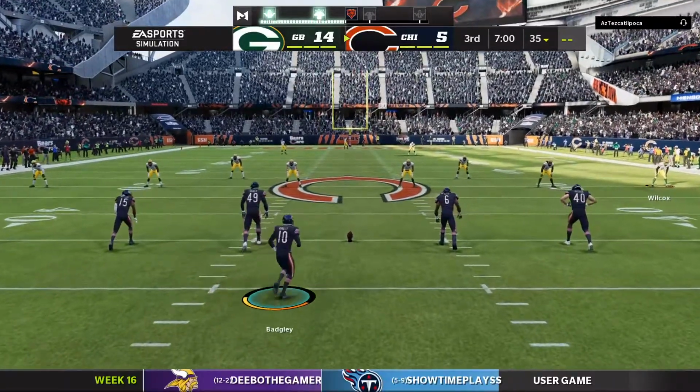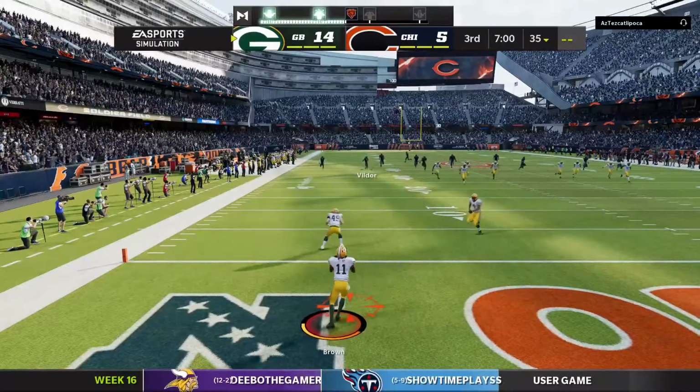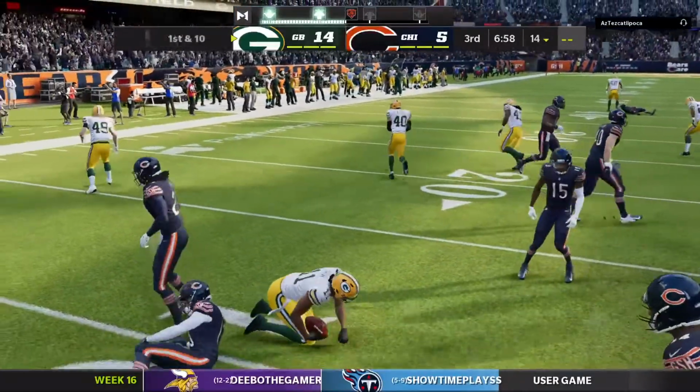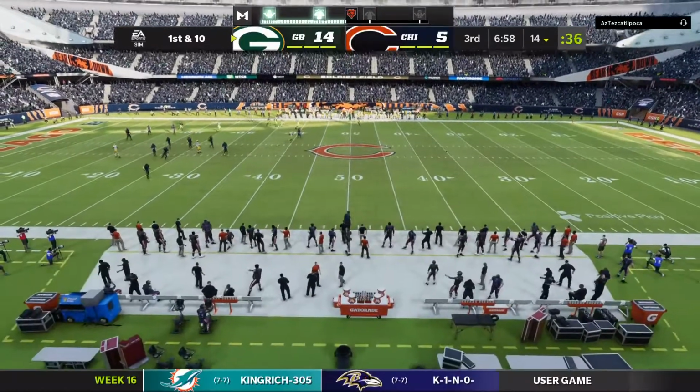So it's the Packers set to receive the kick. They've got the lead as well as we are underway in the 3rd quarter. And we'll see a return here from the end zone. And he's probably realizing he should have stayed in the end zone as he can only muster a return to the 14-yard line.